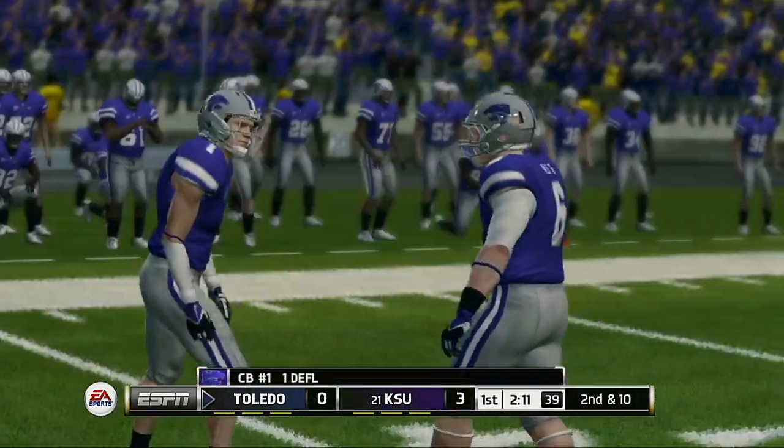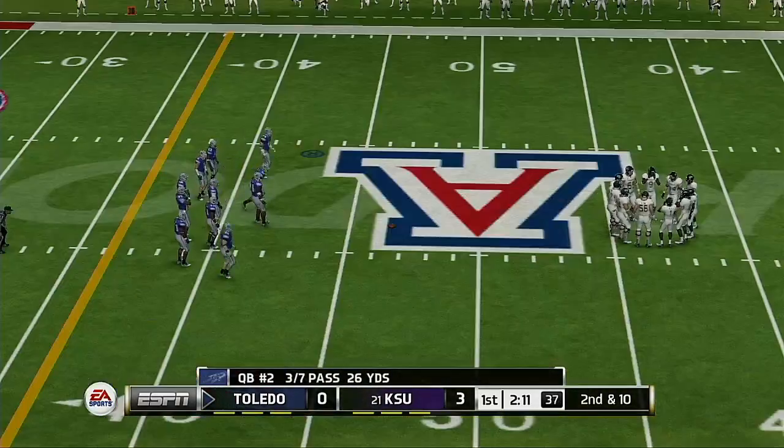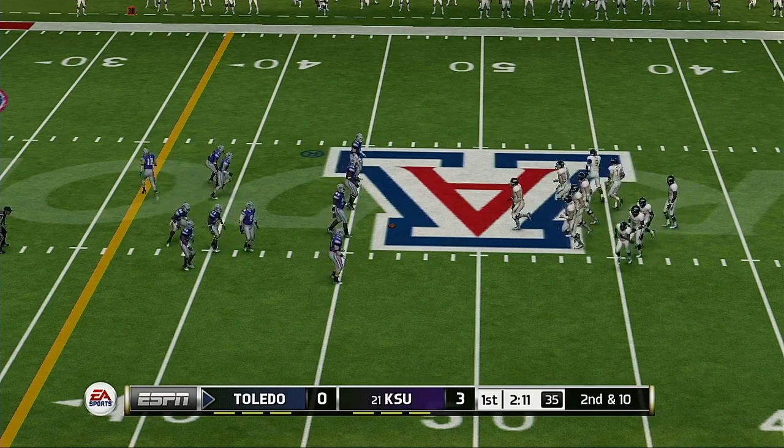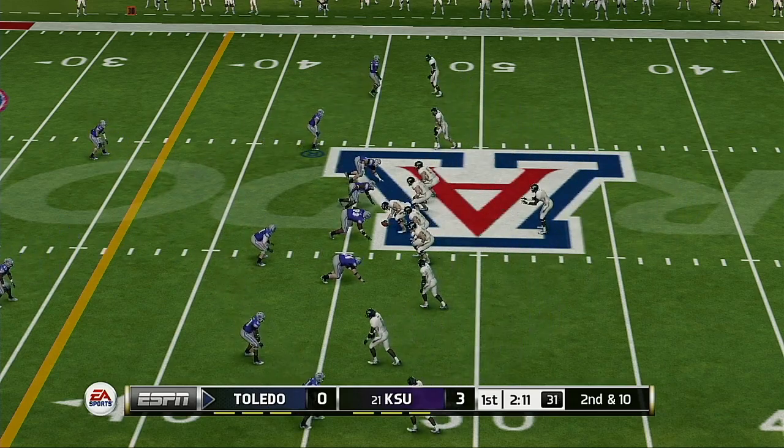Gets rid of it quickly, and that was almost picked. Boy, a golden opportunity missed by the defense. That was a sure interception only to be dropped. So it's second and 10. Ball on the 47-yard line.